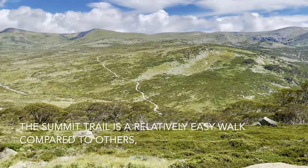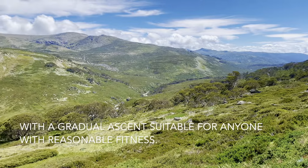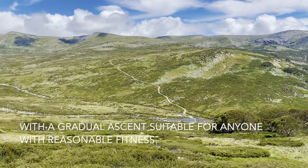The summit trail is a relatively easy walk compared to others, with a gradual ascent suitable for anyone with reasonable fitness.